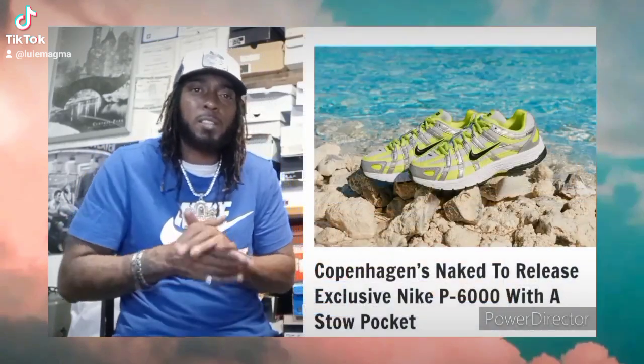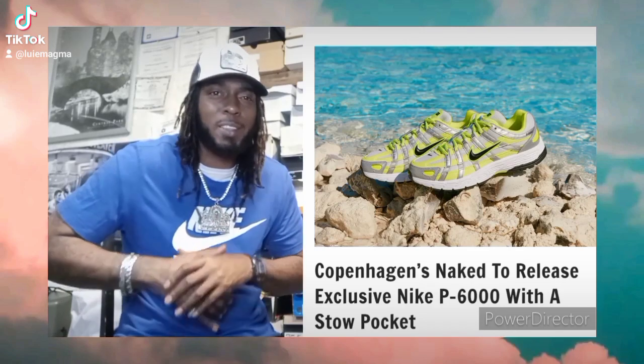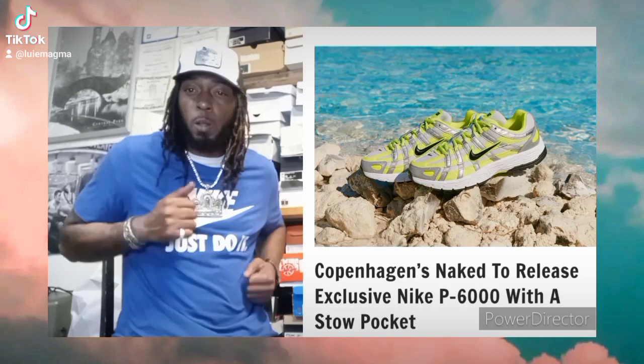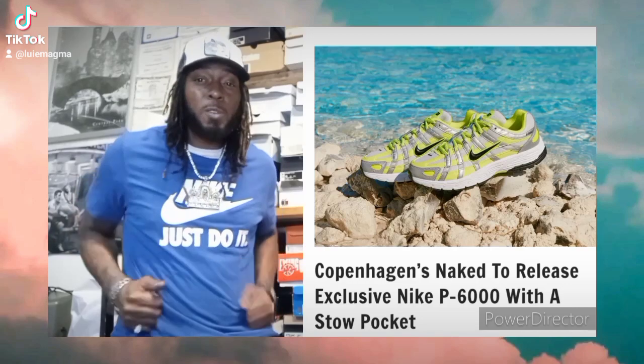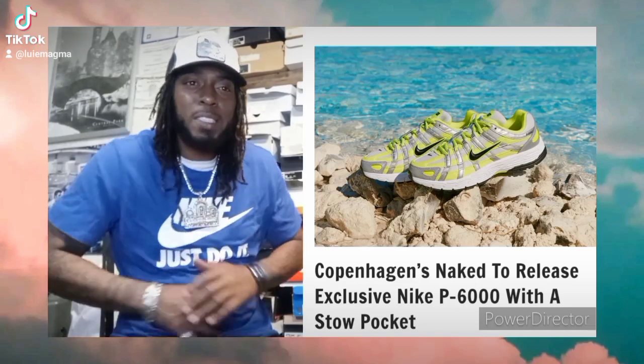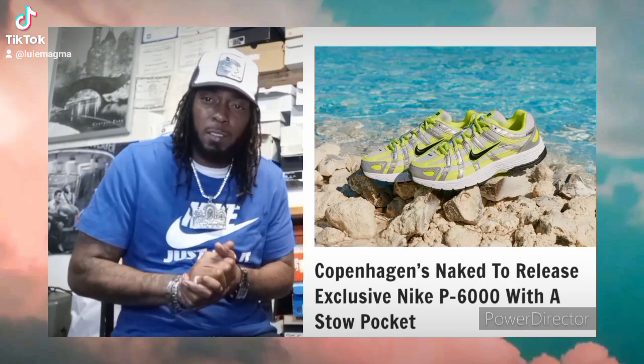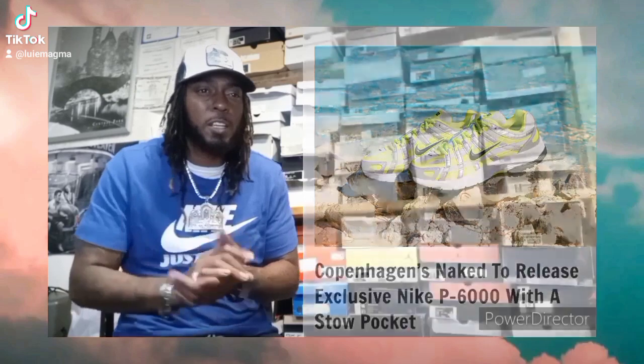Copenhagen Naked to release the exclusive Nike P6000s. These is crazy right here. If you're a runner, get your run on. She's just running. She's a track star. You know what I'm talking about? Make sure you get those right there. And they got the stowaway pocket. I ain't even going to say nothing.